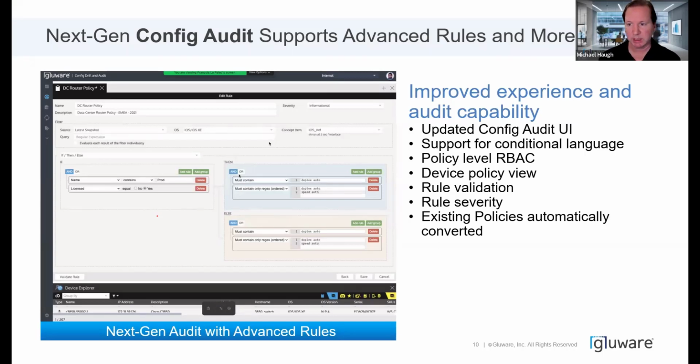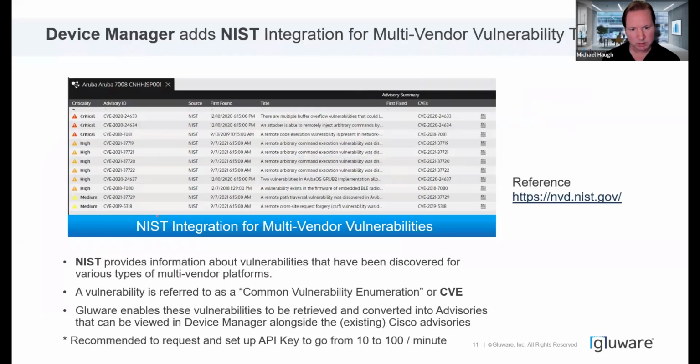But very excited, a lot of our users have begun to use the new audit capability that was introduced in the December release. So very excited to get this out there more broadly used. Moving on, the next big rock of this release is around the NIST integration.